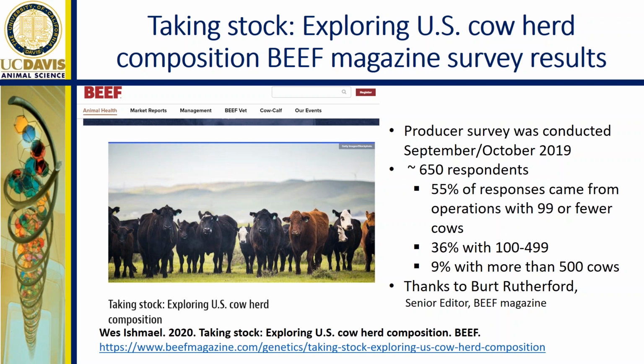And the breakdown of those respondents was not dissimilar to the general cattle population in the US, that a little over half were from operations with 99 or fewer cows, 36% were from operations between 100 and 500, and then about 10% were from operations with more than 500 cows.